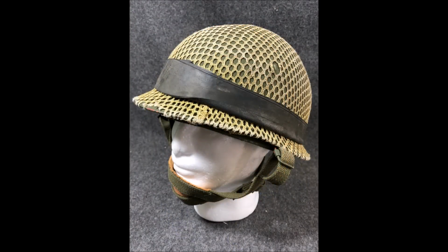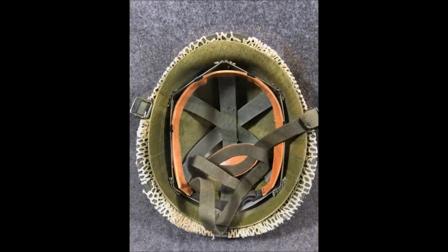And we got an Israeli M1 helmet. There's no official designation on these. Late 1960s, they used these and kind of put their own spin on it. This is my example. It's in great shape. Pretty cool. I love it.